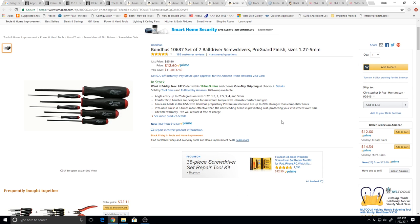The next thing at Amazon is the Bonhus ball driver screwdrivers. Now, these do not zoom, but these are nice ball tip. They're metric sizes, and for $12.60, these are a steal. Definitely handy if you're building a lot of printers or doing a lot of maintenance on printers, since most of your hex connections are metric. These are surely a lot easier than the little L-shaped ones that come with the printers.